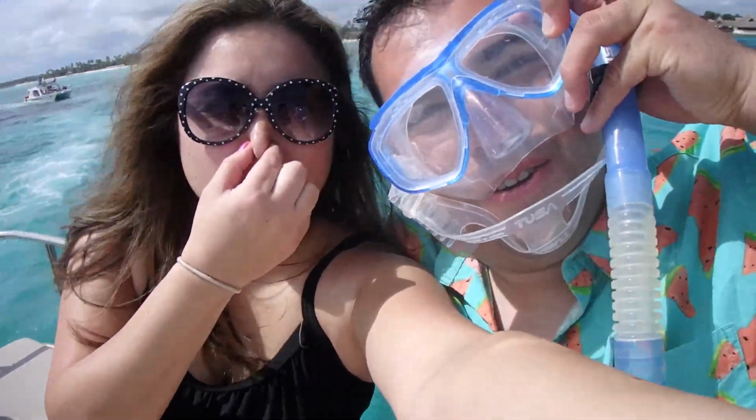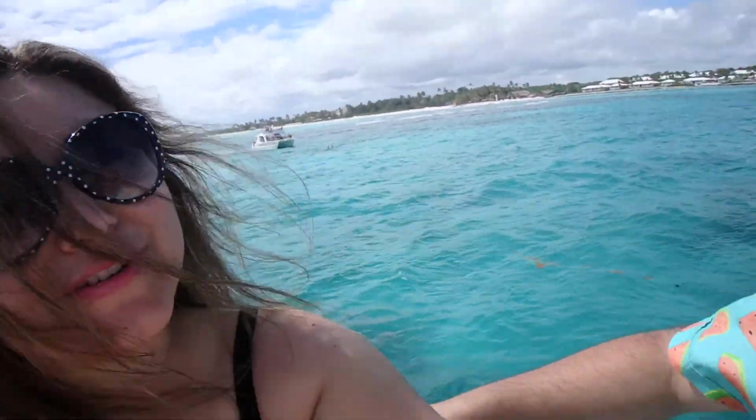So we're about to go snorkeling. Check it out. Right here in the Punta Cana Beach. Water looks beautiful and clear. So I'm looking forward to it. Yes, beautiful, nice. Take a look at the waters.